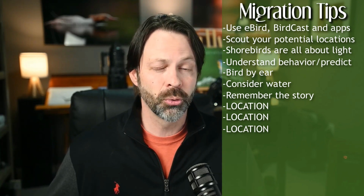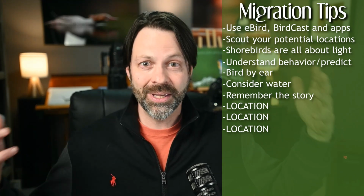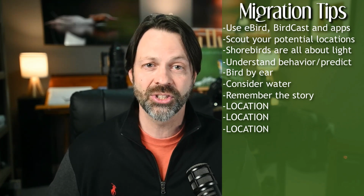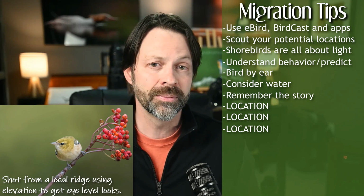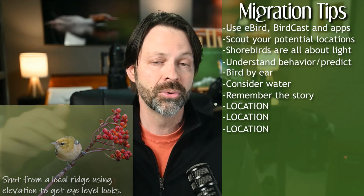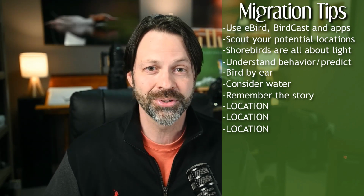Now, not everybody is fortunate to have that, so if you live in areas with taller vegetation, big trees, the birds will often be feeding at the top of the canopy. You may want to leverage elevation to your advantage. Find a mountain or a hill or a road that's cut into a mountain. And sometimes you'll get eye level looks just based off of how that road is cut into the mountain or a hill or an outlook that you might be fortunate enough to live nearby. So take a look at that as well. The key for me during migration is getting those eye level looks, and it isn't always easy, but there's a couple ways that you can help yourself when it comes to getting those great looks.